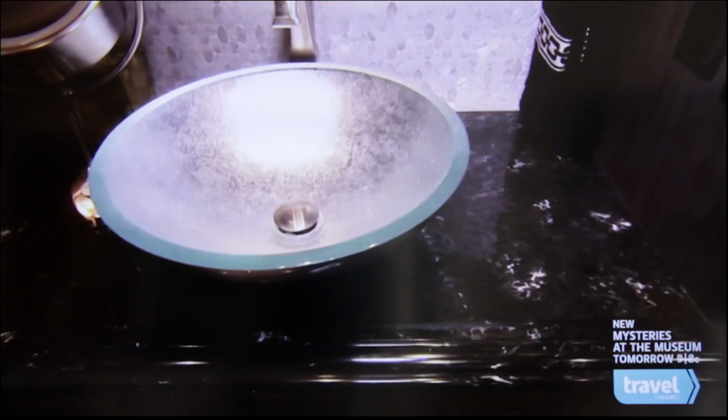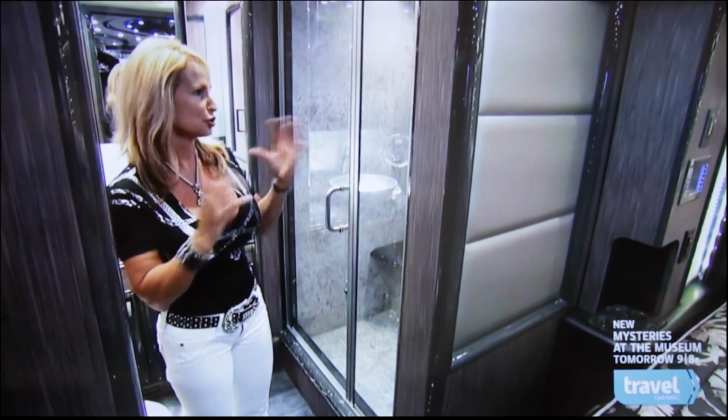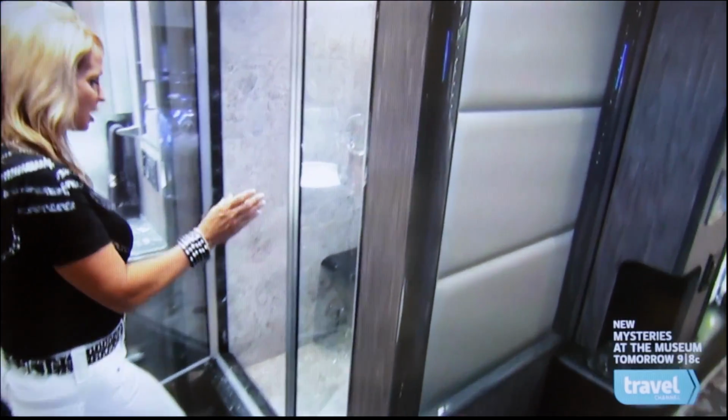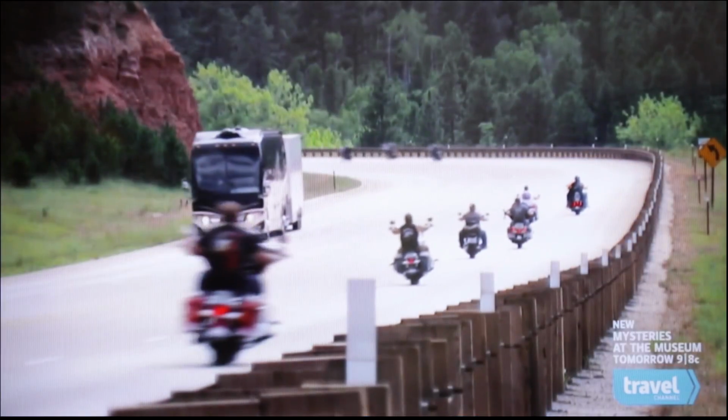And the master bath is top-notch too, with high-end finishes like a raised glass sink and hand-laid tiles. This is truly a dream master bathroom. And one of the best things is the full-size shower. It can actually fit two people in this shower, as good as you would have at home, if not better.